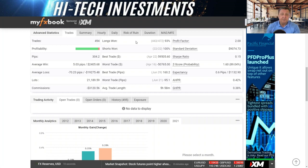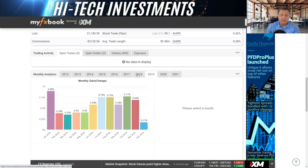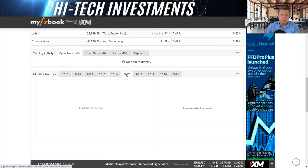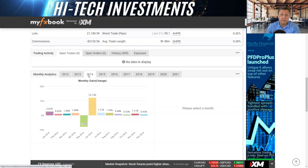So the details are here, and the important part, if you go down to the yearly ones, you can see every month the percentage that it has returned, and you can go back year by year to have a look and see that roughly we're talking about a percentage or so over the last many years. And I think we have one minus back in 2014 that came in at -7%, and then the next one was 12.